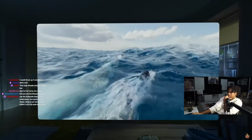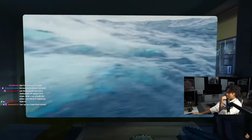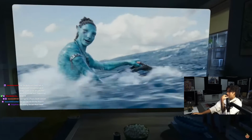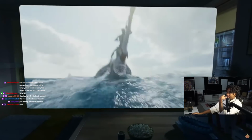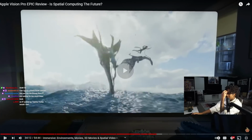Also, we talk about 3D movies. Apple TV will have 150 3D movies available on launch. If you already have purchased the movie and it's available in 3D, you have the option. Oh, so there's only a certain amount of movies. You can either watch the 2D version or the 3D version of the movie. I am asking for too much. I went too far. It's $3,900, bro. I'm gonna deep it every time.